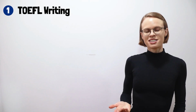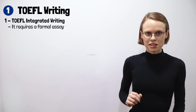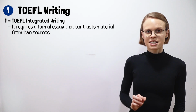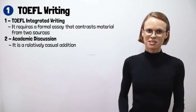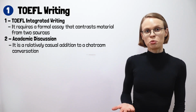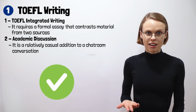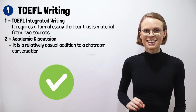The first task is TOEFL Integrated Writing. It requires a formal essay that contrasts material from 2 sources. The second task is called Academic Discussion. It's a relatively casual addition to a chat room conversation, so you need to make your point quickly and clearly. You don't need to write a formal essay, but you must be polite about the views expressed by the other students in the discussion group.